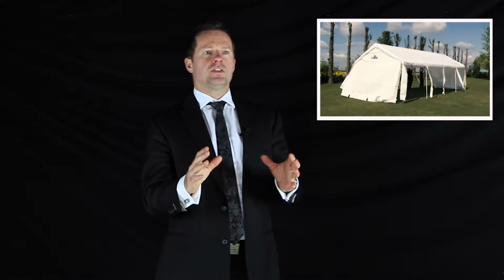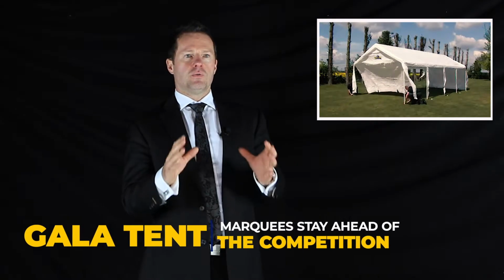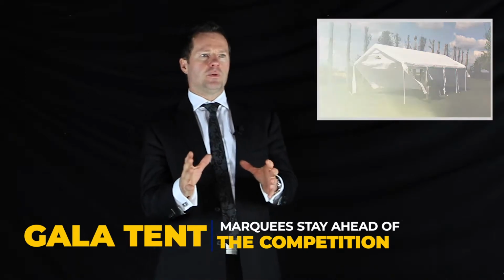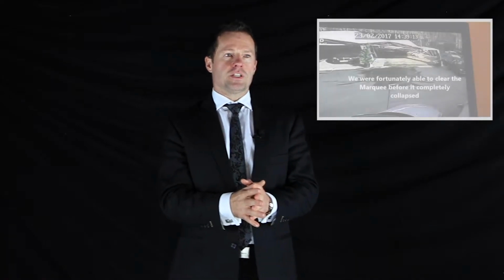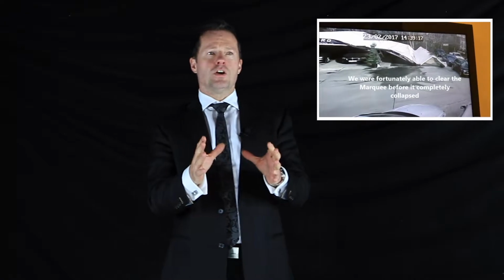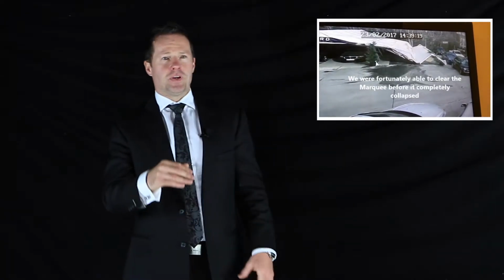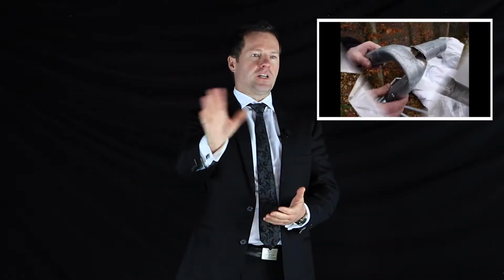Gala Tent marquees are super quality, way ahead of the competition. With quality, price and value for money, we do not sacrifice the quality for margin like a lot of our competitors. And I will not flannel you, there are others out there, but I can assure you they're not the quality of the Gala Tent. We do not seek to compete with off-the-shelf, mass-produced Chinese products. That's not what we're about. So like we've just explained, they do not last.